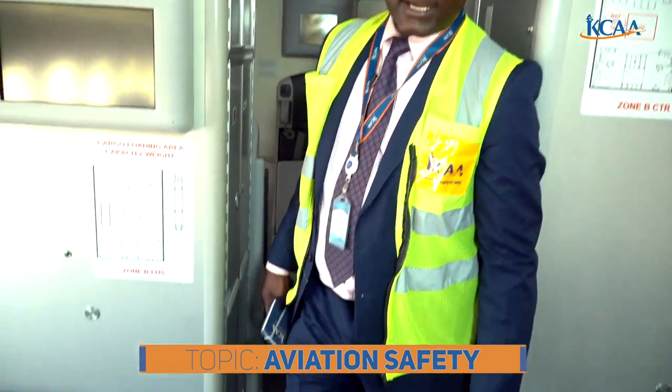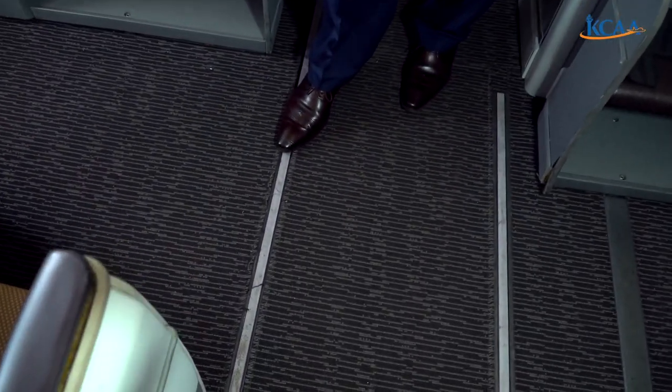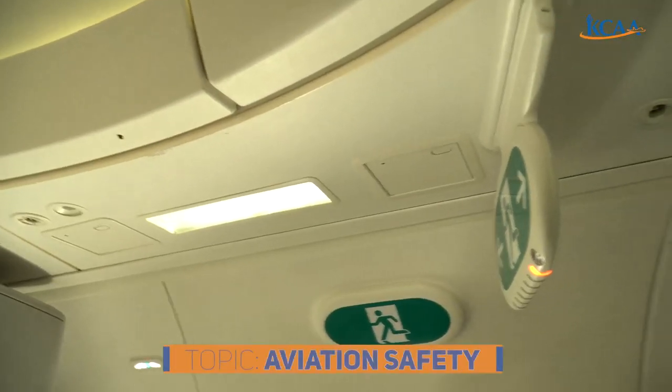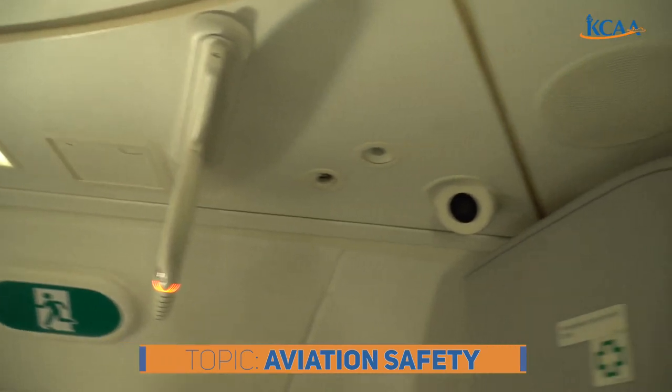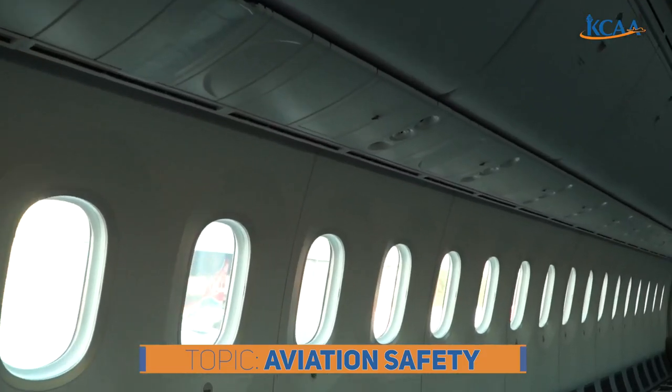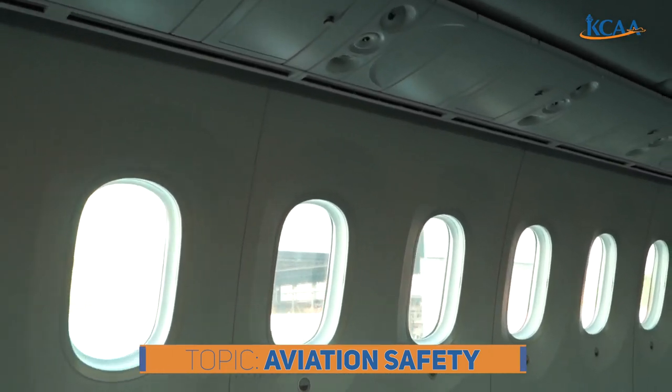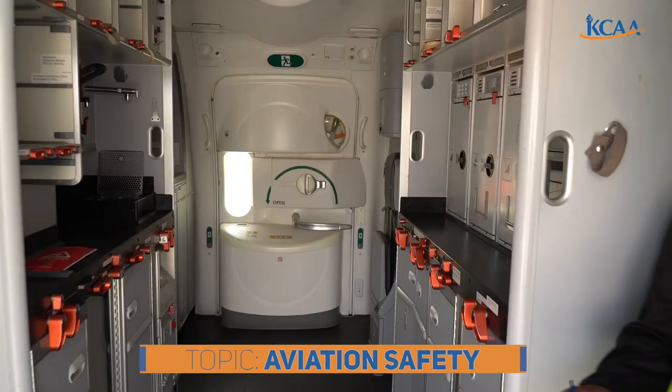Then if you come to the cabin, we have what we call the emergency lighting system, where, assuming that you lose power in the aircraft, this strip here is like a reflector. If there's no light, you'll actually see your way to the nearest exit. Then we have the cabin lights. The lights must be operational. You can't just have a cabin that is dark. Every aircraft has various requirements for the lighting system. I think from there we can now proceed outside and show you what airworthiness do when we inspect the aircraft from the exterior.